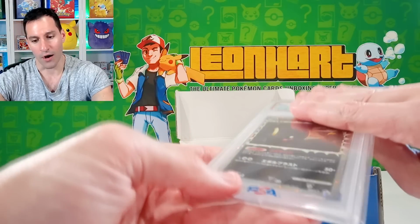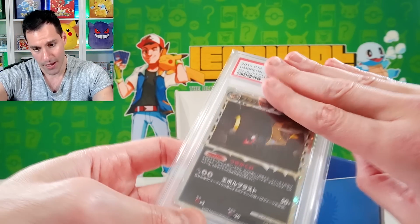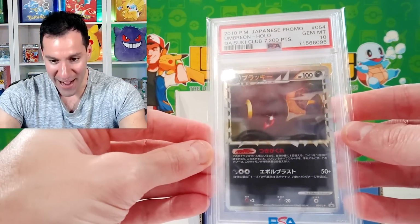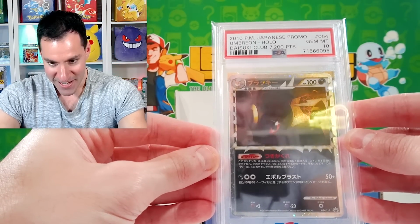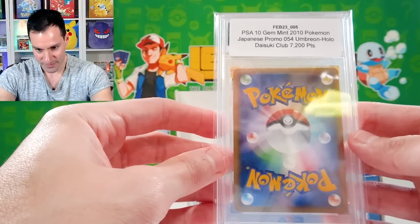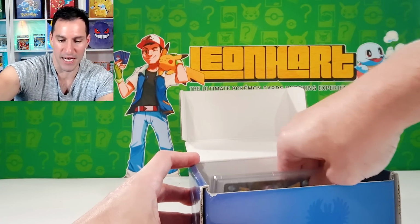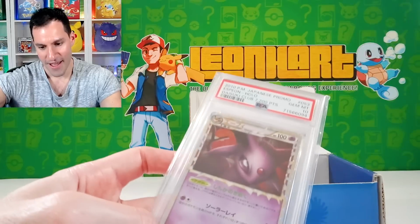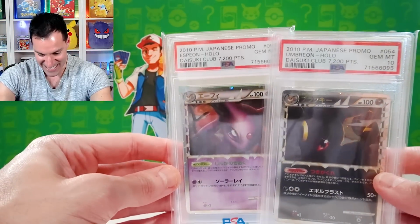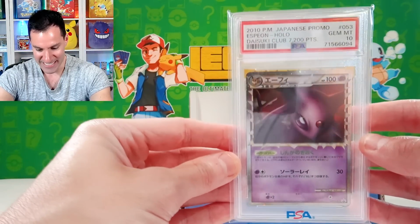We have more. Oh, so we have the 2010 Daisuke Club Umbreon. There's also an Espeon in here. And it got a 10 as well! Oh my goodness. A Daisuke Club Umbreon. Perfect. PSA 10. That's insane. And then, I believe we just have the Espeon left. Yep. You ready? And it's a 10! No way! So both of these got 10s. What a final box! Espeon Daisuke Club PSA 10.